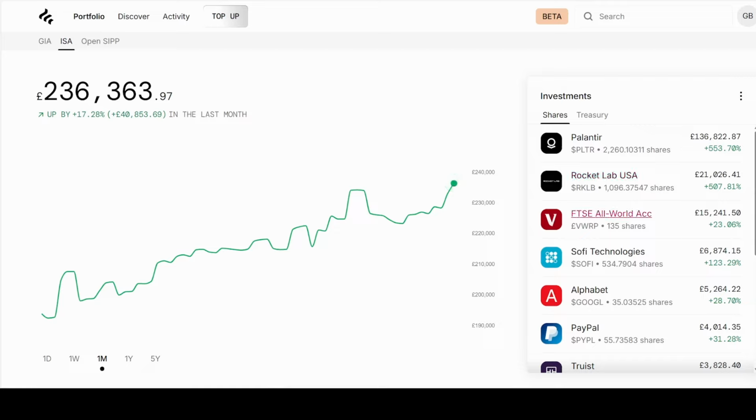The FTSE All-World Accumulating Fund, that's up a fairly decent 23% with a value of £15,241. And this position gives me just a touch of stability among the highly volatile stocks I've got in this portfolio. And to be honest, for most people, you really should be investing in an index fund. It's probably the most reliable way to grow your wealth, not financial advice. But yeah, again, I've got a mixture of high risk, highly volatile stocks, some index funds, and also some safer plays I'll show later on in my investment portfolio list.